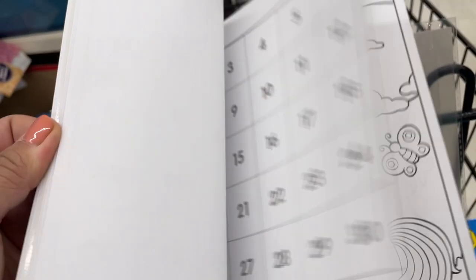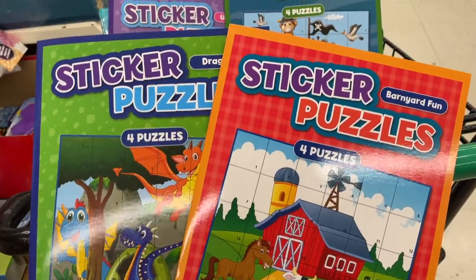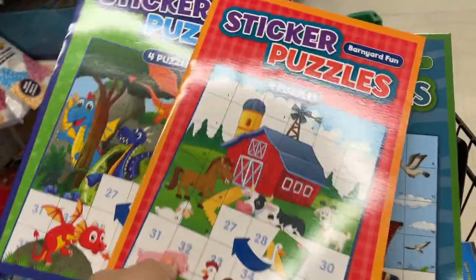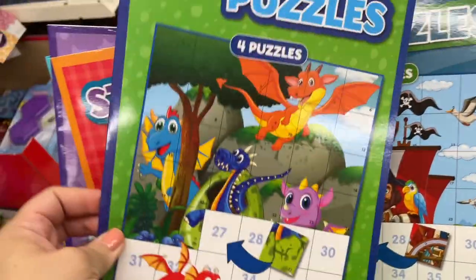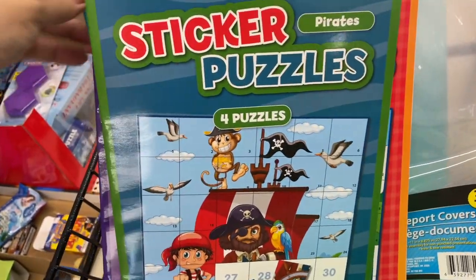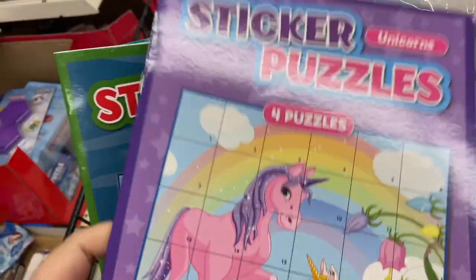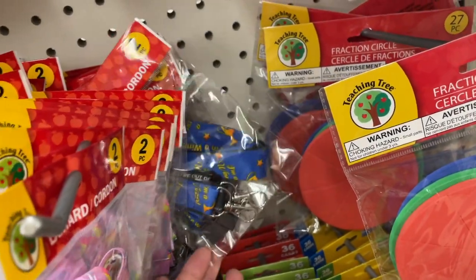And my daughter just loved, loved, loved these unicorn sticker puzzles. We're almost completely done with the book, so I'm gonna have to come back for these other ones. They were in the pirate theme, a farm theme, and a dragon theme. Some cute lanyards, especially nice for back to school.